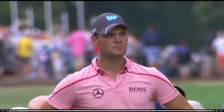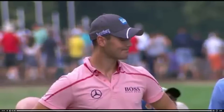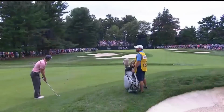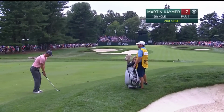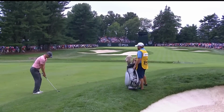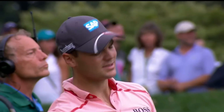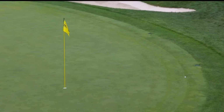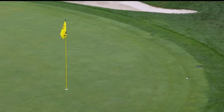Indication of what's going through their bodies at this stage of a championship, even if you've won a couple of them. Plenty of tension, plenty of energy. Doesn't have much ground left. Good angle, as you mentioned, here for Kaymer. A little bit tricky above his feet, out of the rough. That'll be predominantly uphill, a little left to right.